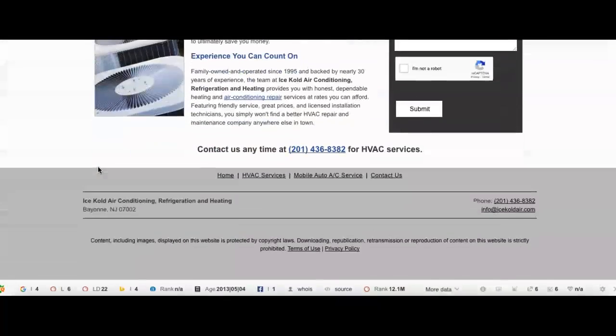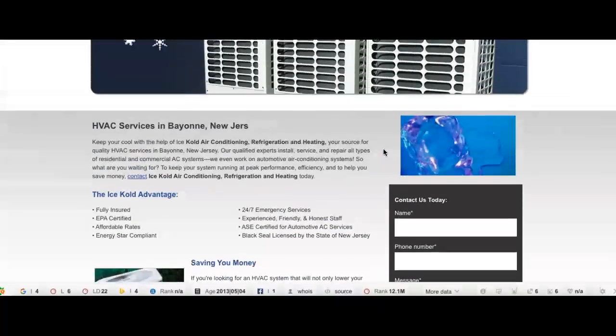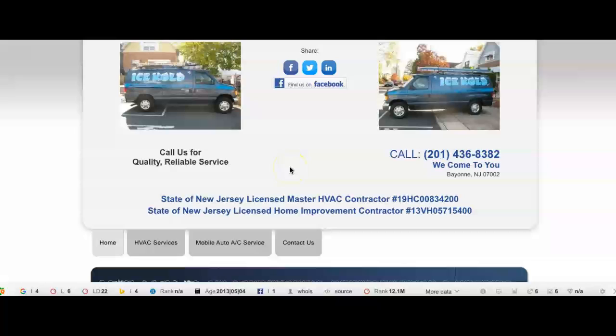So some cosmetic touches, some word placement, strong keyword, targeted pictures, all these little things help a website beat out the competition and attract more traffic to your website, the reason you created it in the first place. Like I said, I'll keep it short and sweet. This is all I had for you today.